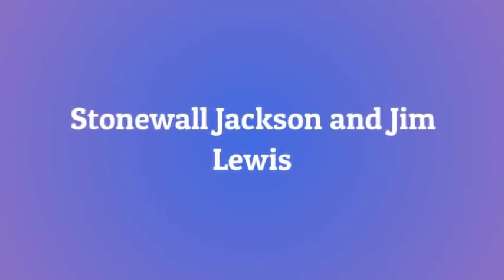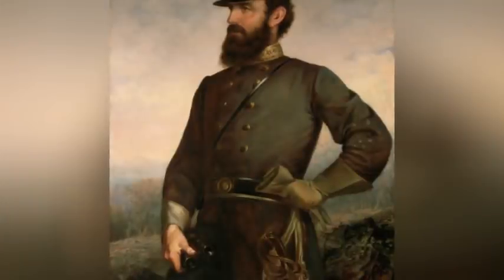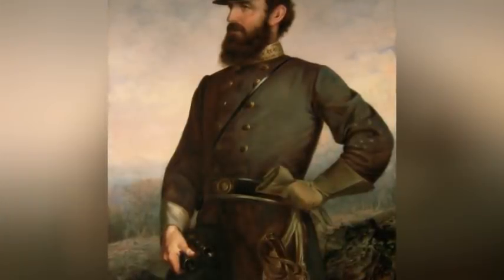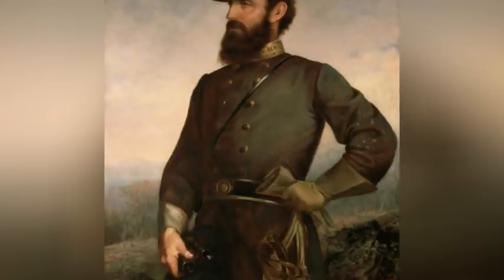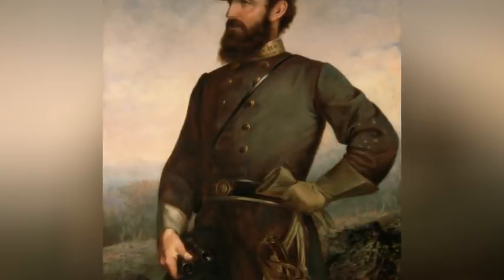Stonewall Jackson and Jim Lewis. Stonewall Jackson had a complicated view of slavery. In the final decade before the Civil War, he owned at least five slaves, though he rented them out. Some historians claim he rented the slaves himself, allowing them to work in Lexington as waiters and cooks. He allowed the slaves to keep the wages they earned, minus the rent he paid for them, to let them save the money to purchase their freedom.